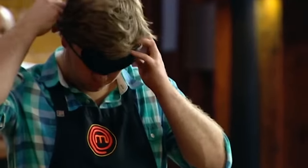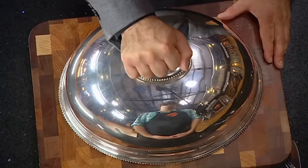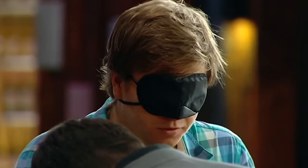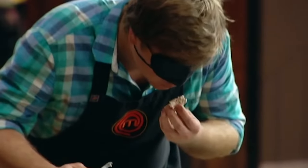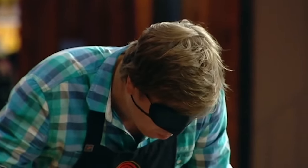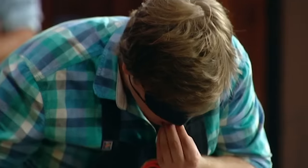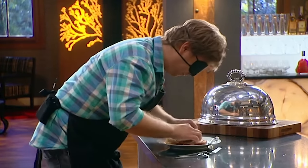Let's get this blind tasting underway. Michael, you're first. Step up. You gentlemen have to turn round now. When the cloche is revealed and I start trying to smell, I can smell something savoury. I can taste some pork. There's some bacon around it, or some kind of cured meat. Prosciutto, I think. Oh. I bite into a carrot, and I know it's a carrot. This is weird.